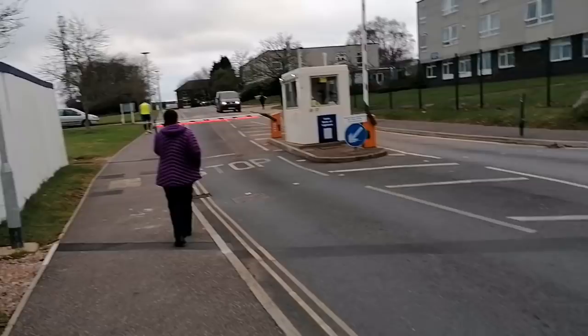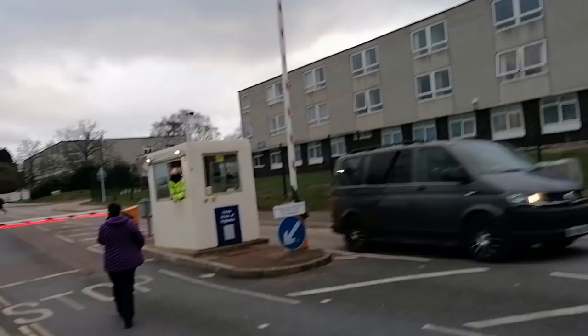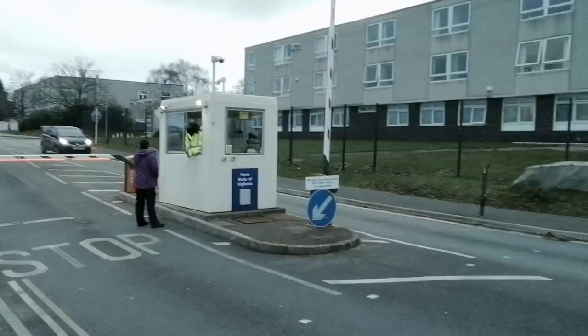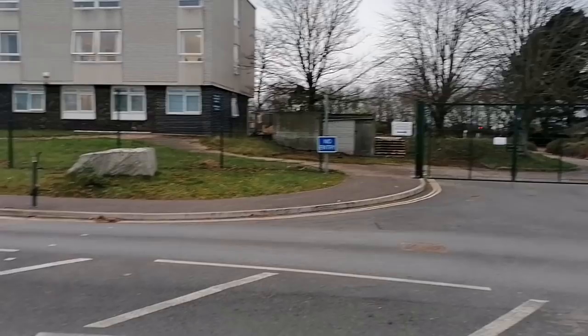But yeah, this is where somebody else got to previously. That sign there clearly says, please have both ID and car pass ready for inspection. As you can see, there's clearly gates, because I should imagine it's probably restricted parking. But there are literally no signs, unless I missed any, so I will double check. There's literally no signs saying police only or restricted access.